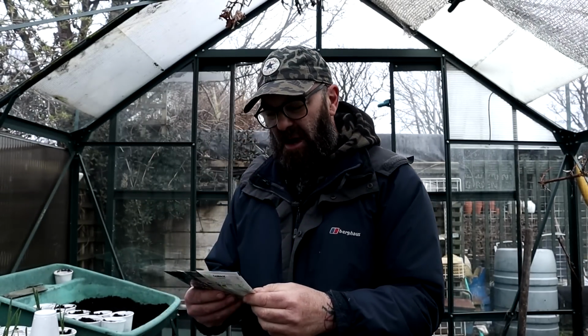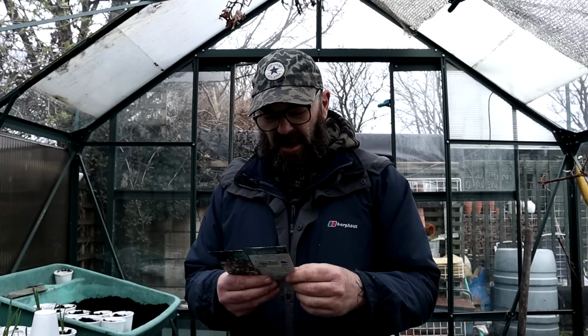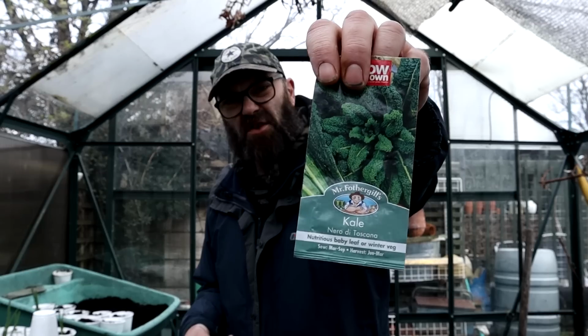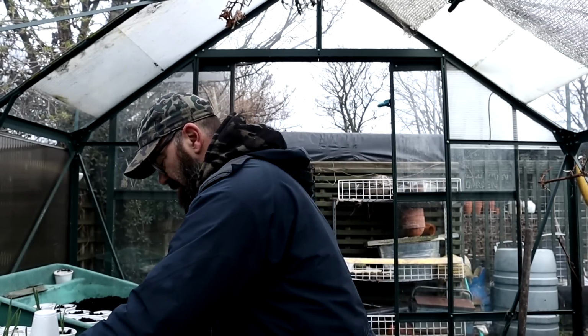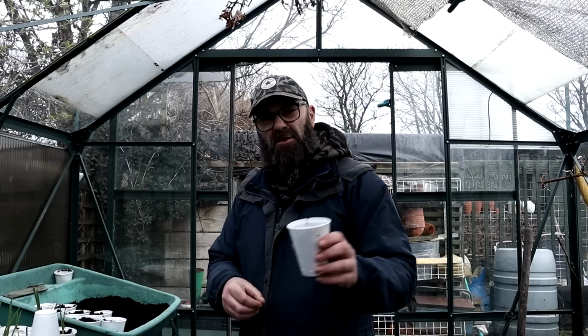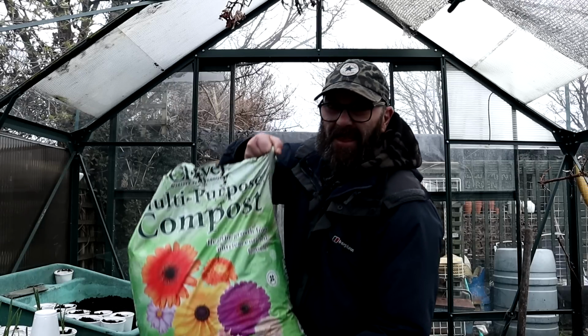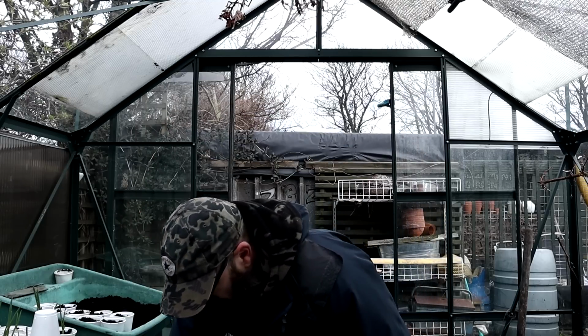And I've also got some more cabbage, some Durham early. Can't really go wrong with them. And some kale, Nero di Toscana or something. And I also got some lobelia from Wilkinson's yesterday as well. So, like I say, I'll be sowing them. Last time I was up, I was preparing the cups for the broad beans, because I knew I would be sowing some broad beans today. I've also got some new compost here, so we'll be having a look at that while I crack on. See you in a bit.